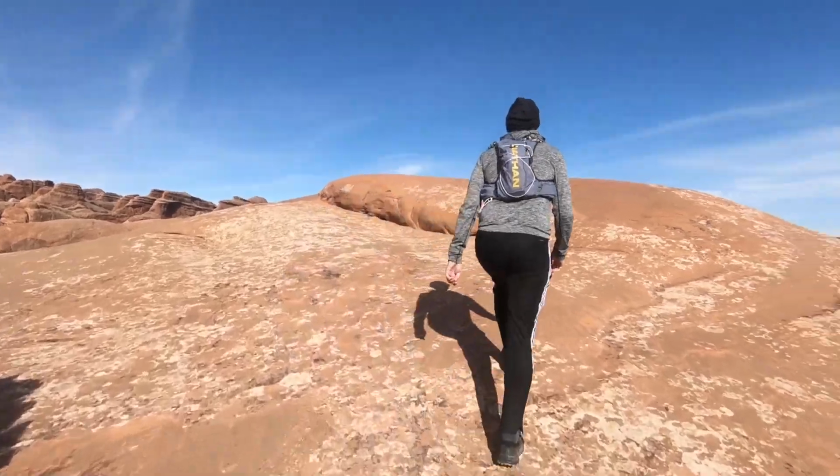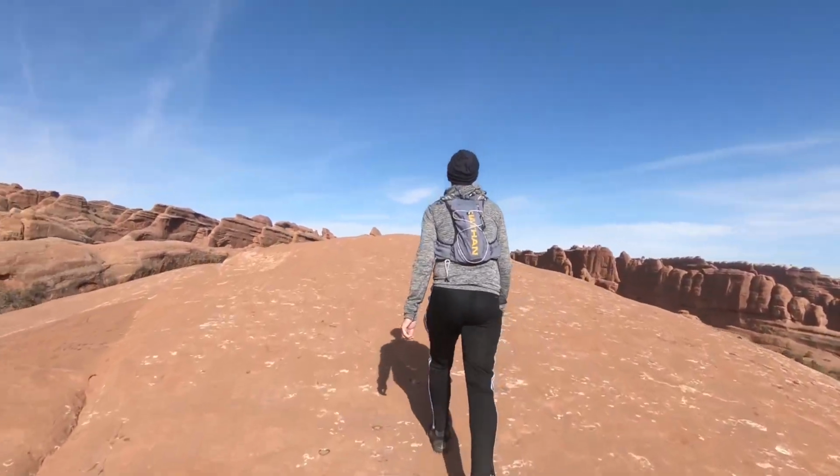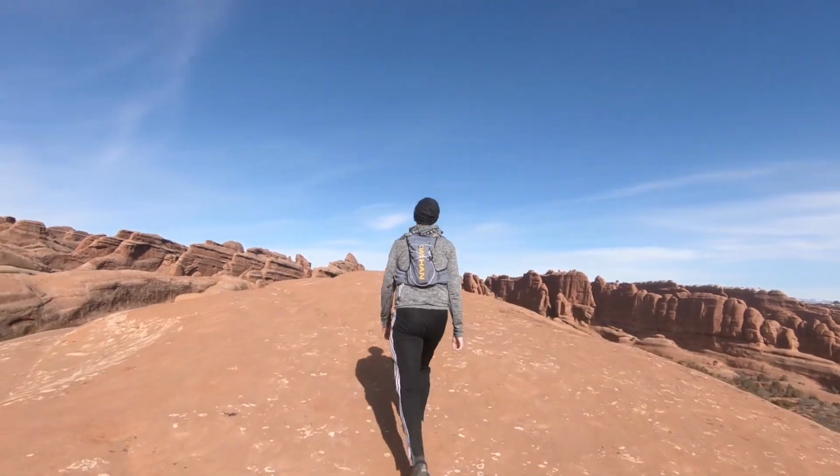Then you walk for a while. You're going up and down these little thingamajiggers. I don't know what they're called. And then you end up at Primitive Arch. This one I loved because it's kind of hidden, and it's more secluded.